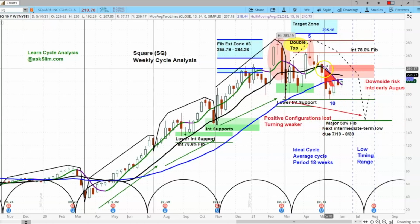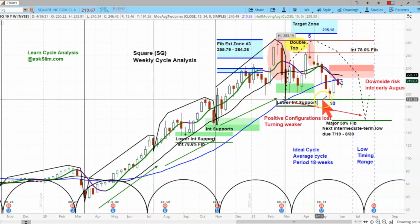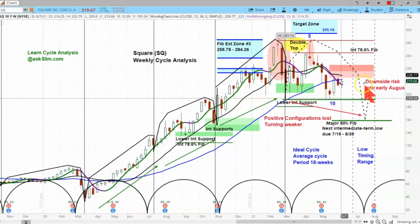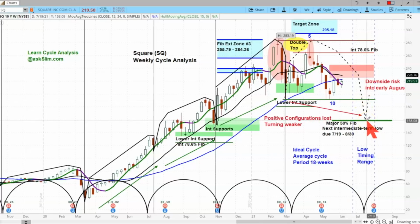Right now, the momentum condition in here is negative. The cyclical configuration is negative as you've come down here to the 10th week back to this low, and the likelihood of a decline over these next several weeks down to 190 or down to under 160 is very high. The probability is 70–80% for that decline. That is a very negative condition. And with Square being one of the market leaders, this stock, you can see, and very widely followed, is likely to put some downside force in the stock market.